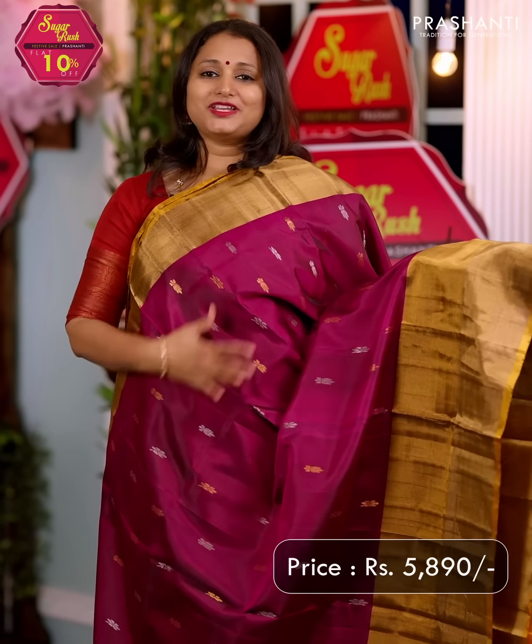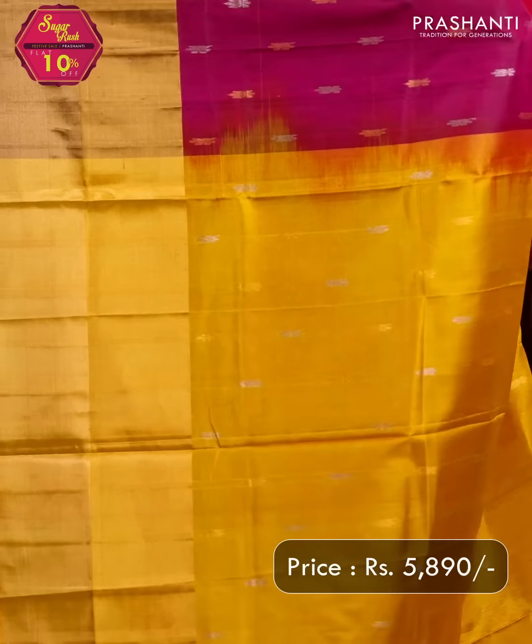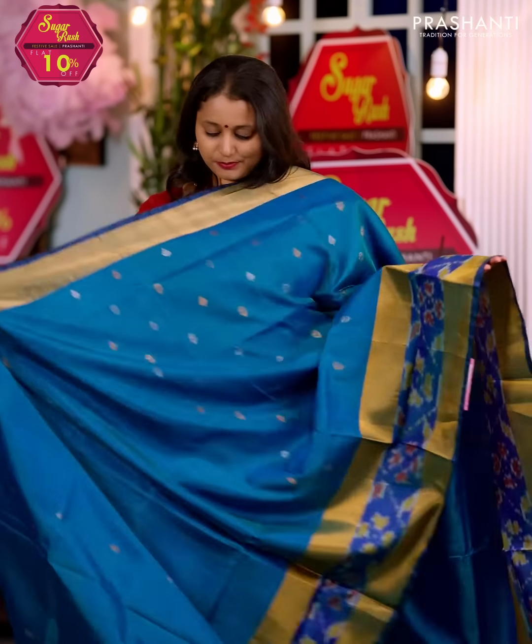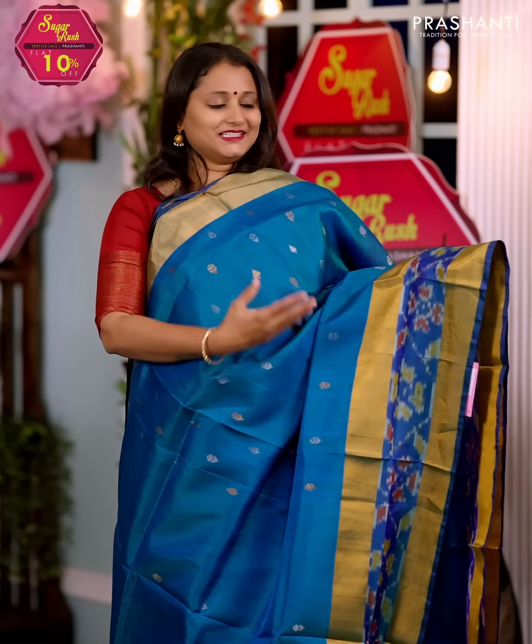Magenta, another pretty color with antique kadi zari borders, short and long, on either side, with the body having gold and silver buttas alternating throughout the sari. A contrast butta style pallu, that's the pallu, and a matching plain blouse priced at 5,890.